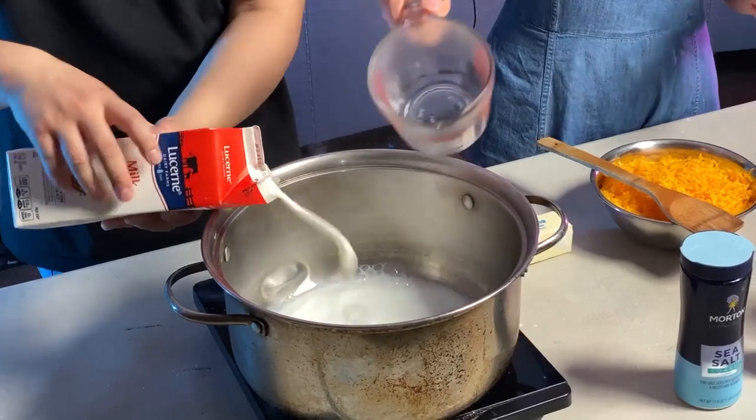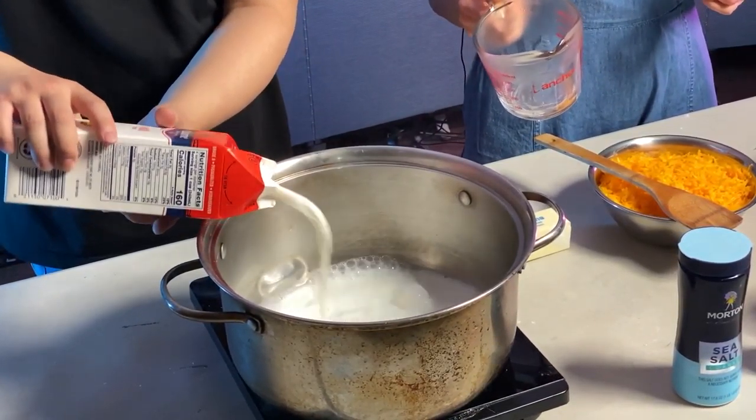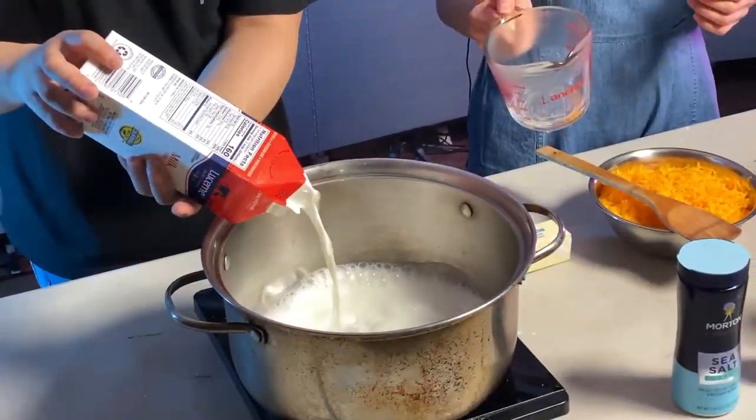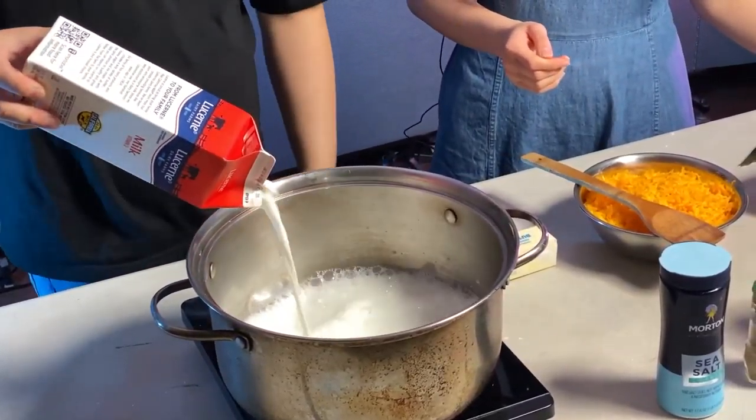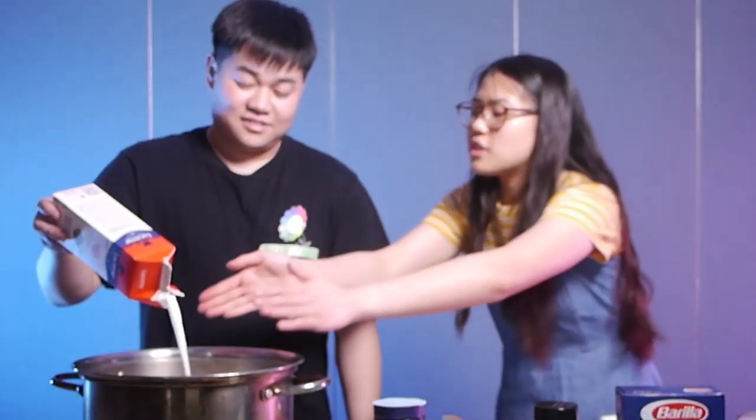Do you know if you hold it this way, it'll be more consistent? Oh, never mind. Oh my gosh, stop splashing.